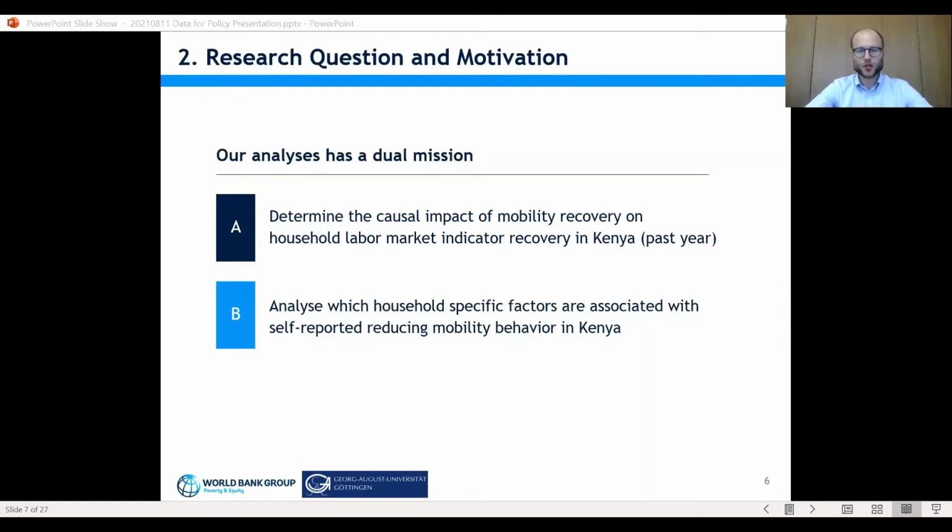So the overall question that we're trying to address really is the causal impact that the mobility recovery had on the recovery of labor market impacts over the course of the past year, so from May 2020 till June 2021. But next to that part, what we also want to look at is household-specific factors that are associated with self-reported reducing of mobility in Kenya. Obviously, self-reported data is always subject to certain bias. However, we believe that given that we have very large samples, it will still be informative to look at which factors seem to be determining whether people adhere to mobility restricting behavior or not.